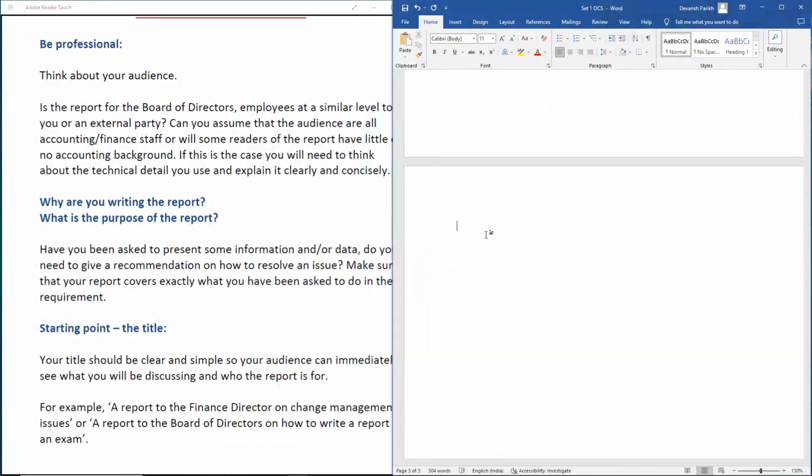First thing we start with is the title. Subject line or title or heading, whatever you want to call it. It gives you absolutely 0 marks. But it takes only 5 to 10 seconds. So it's good practice to start with it. What will be the title or the heading here?